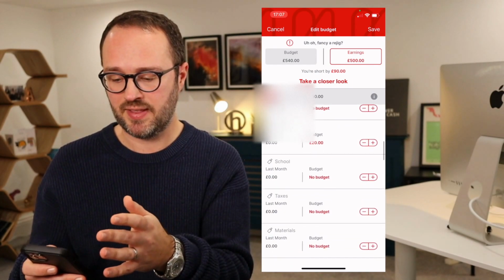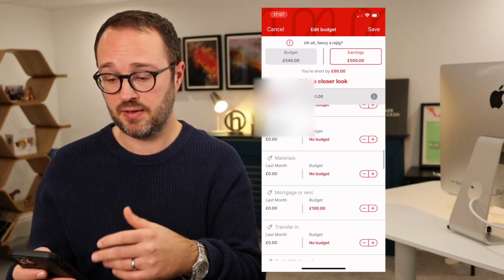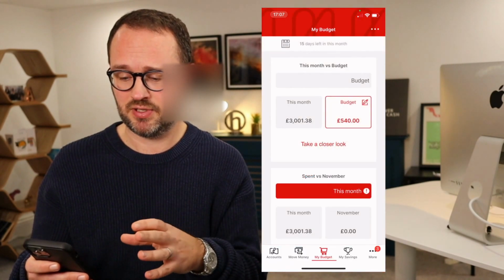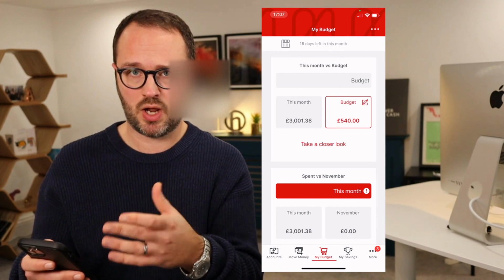It's not perfect, but I think if you're struggling with budgeting, it's a nice way of having it on you all the time, setting something potentially quite detailed, but it can be, as I say, a little bit confusing with those different areas, the pots and things. You can look at that by month as well, which is pretty handy.